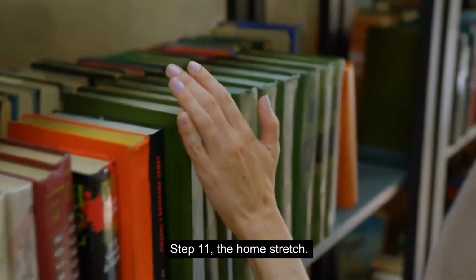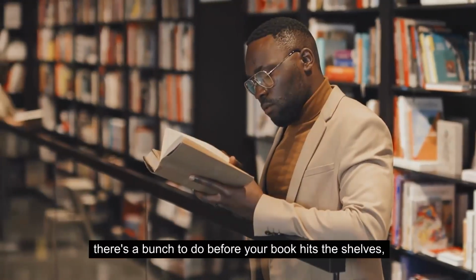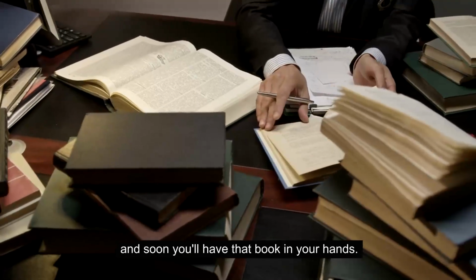Step 11. The home stretch. Got a publisher? Going solo? Either way, there's a bunch to do before your book hits the shelves. Stay on top of things, and soon you'll have that book in your hands.